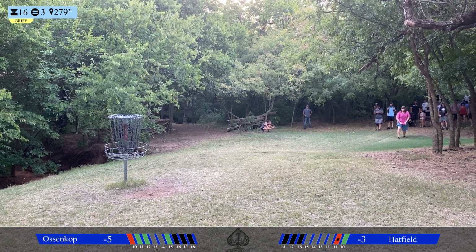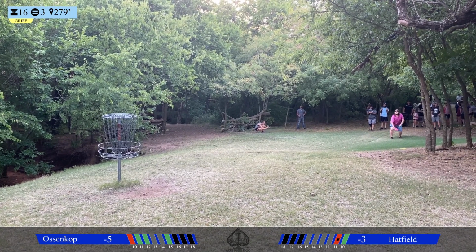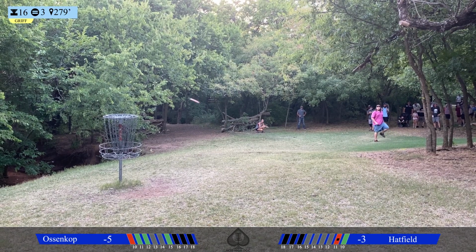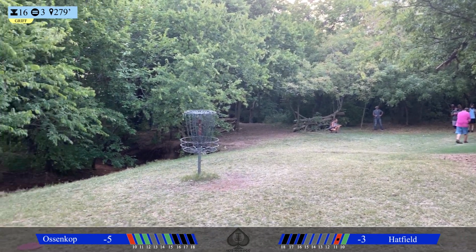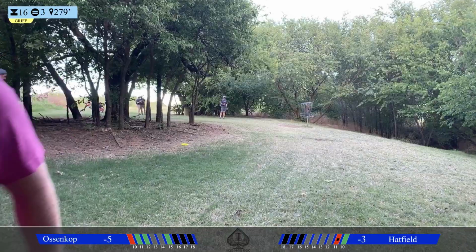I'm pretty sure I'm up 3-1 on the bets so far. I think that was the Annex. I think that was a Z, probably a Flex Nuke OS, because I know those are the most overstable. Ooh, he hits a little top left. Yeah, Gavin with that same little wobbly putt, but I think he finally figured it out.